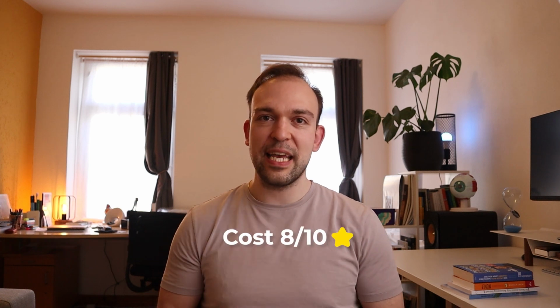In terms of cost, I think there are quite cheap books available. You can get books for already €5 sometimes. Oftentimes, of course, they are a bit more pricey, usually a bit more than €10, up to 20 or 30 euros. However, in total, I find the range for book prices also quite okay. I would give that maybe an 8 out of 10 for pricing.